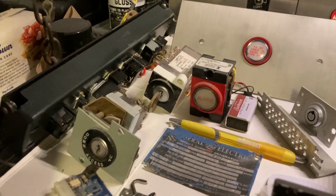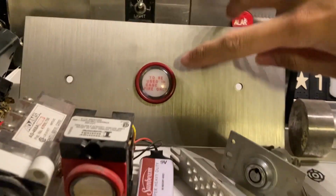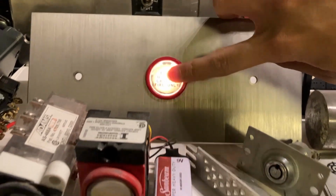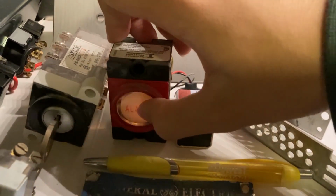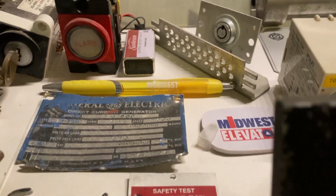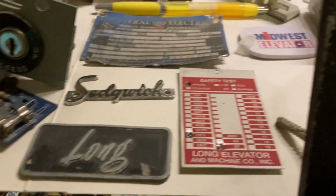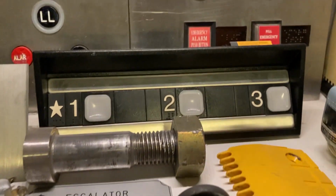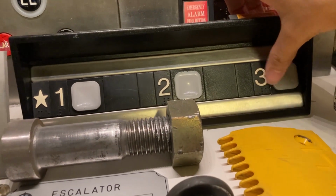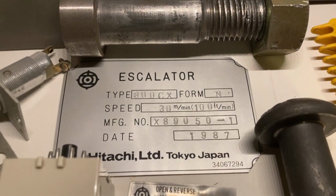And then looking down here, we have a whole bunch of random parts, key switches, buttons. I have this little Innovation fire button that lights up. And then this alarm button. Various stuff. Here's some promotional items from Midwest Elevator given to me by Jason. Sedgwick, Long. Yeah, and then here's a part of a Dover Impulse COP I got from eBay. There are a lot of these and I didn't have one yet, so I decided why not just go for it. This is from earlier this year.